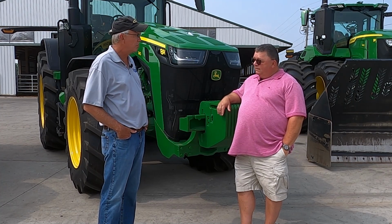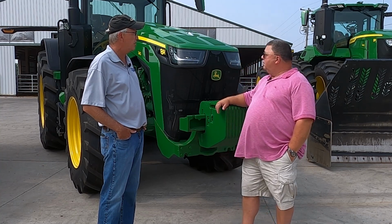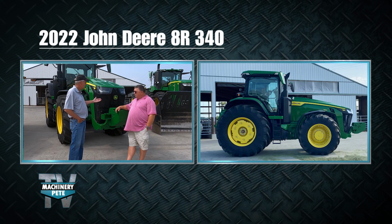Hey folks, Machinery Pete here back with Albert Steenblink, the owner here, Steenblink Dairy. And Albert, boy, another beautiful tractor here, a 22 model 8R340, I think 880 hours on it? Yep. Can you tell us how this was used on the farm?